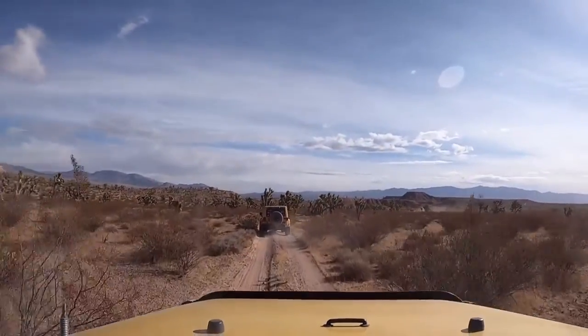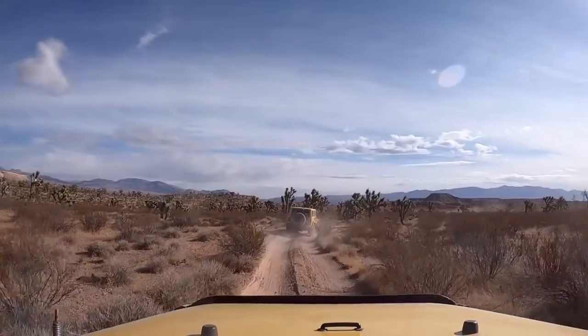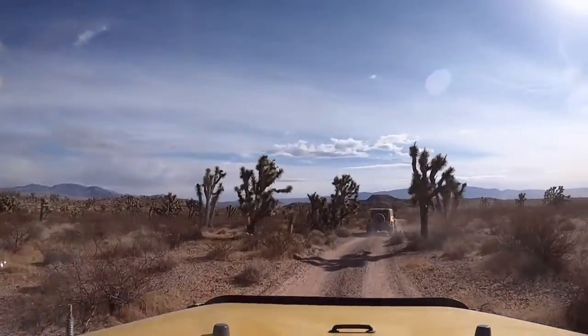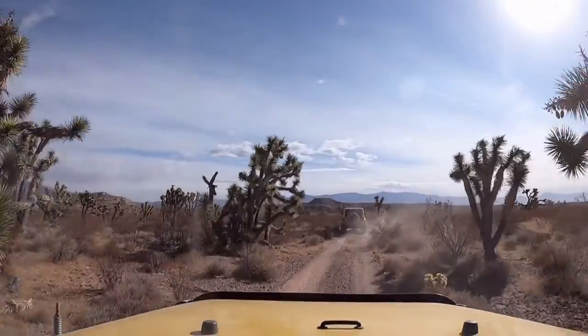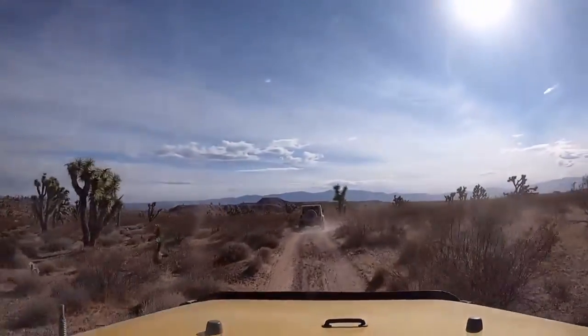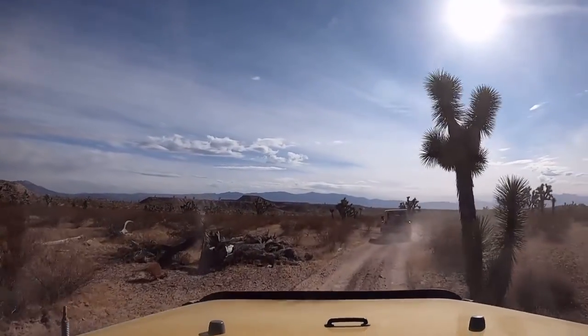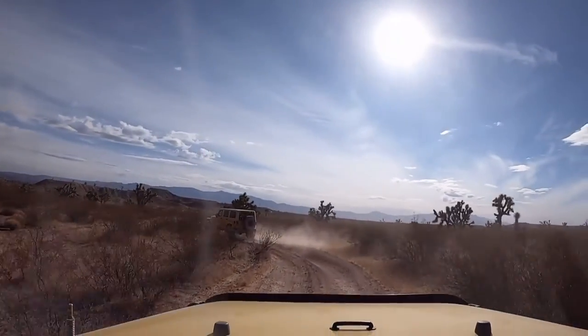Getting some fun pinstriping today. It's an obstacle course to whiz through them. Yeah. As Mike says, the trail the cow makes. That's one that's collapsed there. Yeah, it's dried out.